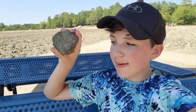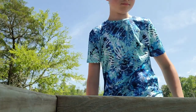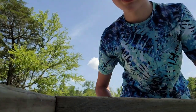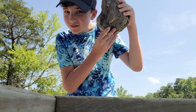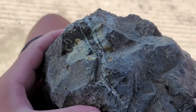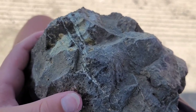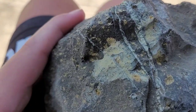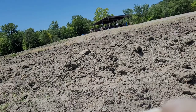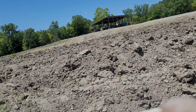I got really excited because I found a really big piece of lamproite. Lamproite's right here. But then to my surprise, I found an even bigger piece of lamproite, and I have to set the bone down on something to show you this one. And then I found our second piece of lamproite, which is way bigger. Right here. That's comparison. Lamproite's the blackish looking rocks with yellow dots on it. And I think this is like the biggest piece of lamproite ever found.